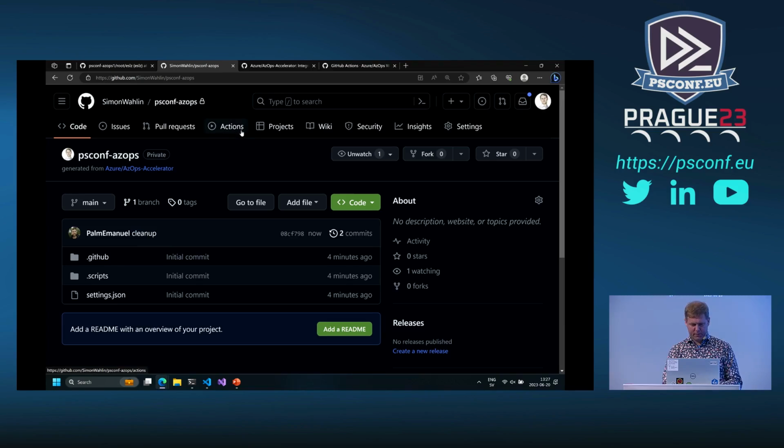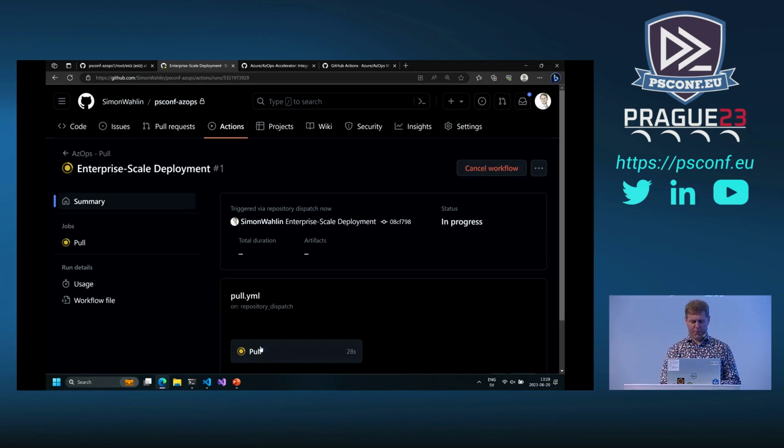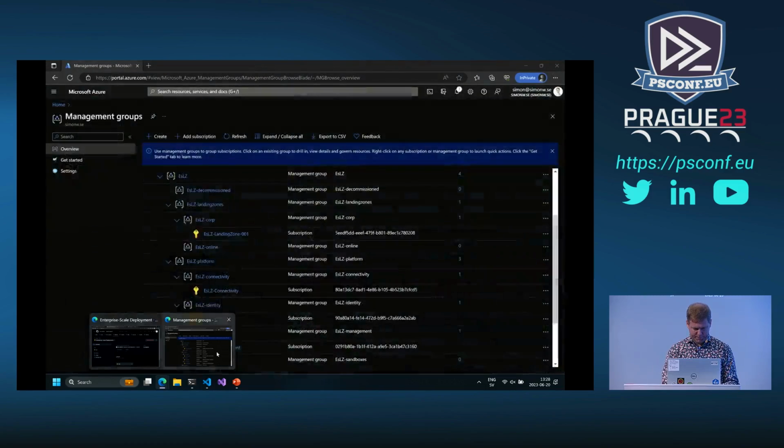If we go into actions here, we'll see that we have an enterprise scale deployment running. That enterprise scale deployment is running a pull pipeline. So this is now iterating through my Azure environment. And speaking of Azure environment, let's go to the Azure portal.